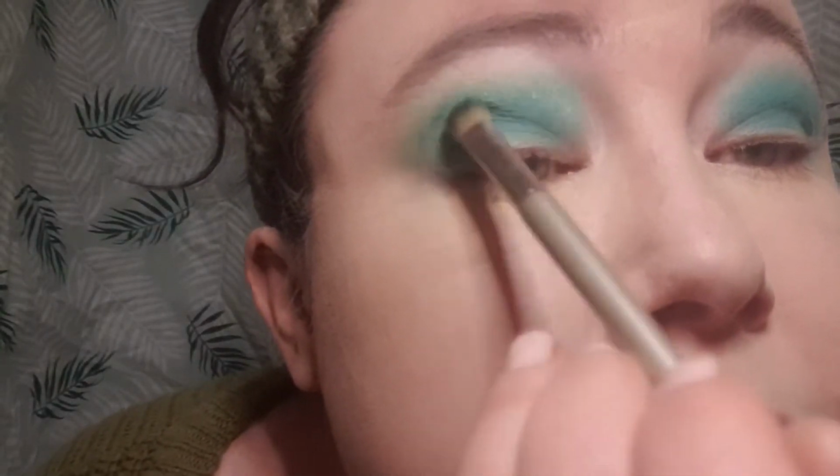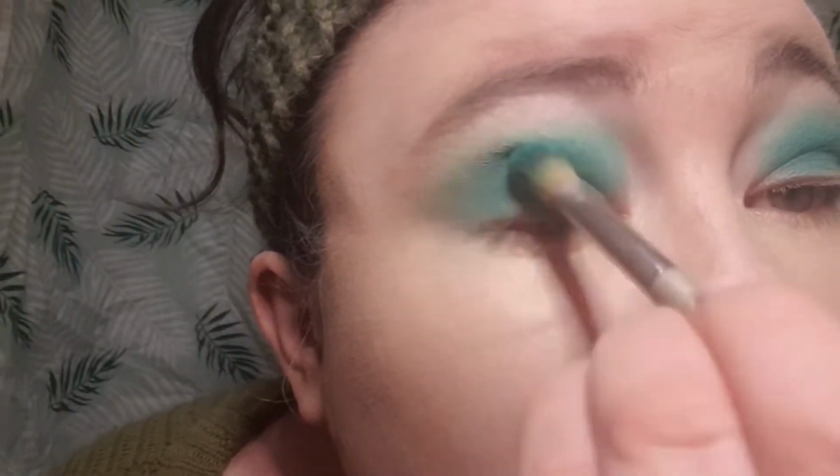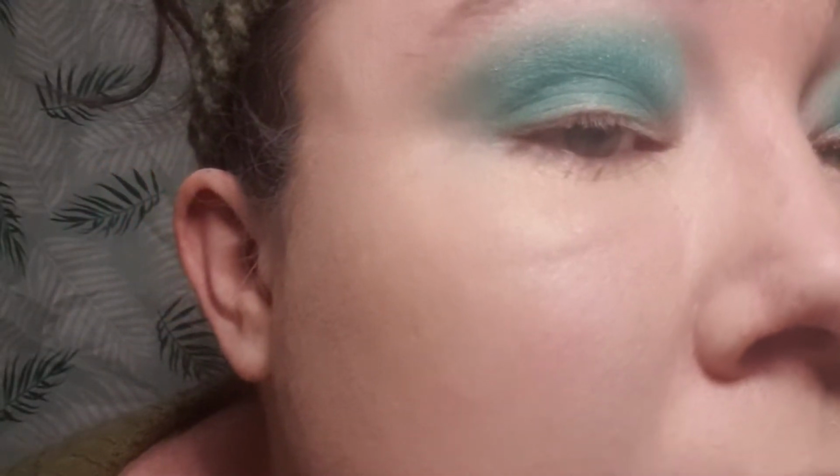Better. Just taking a little bit more of a mirror. Going back in with Josie. They're performing absolutely beautifully. I think that's looking pretty good. I'm going to take Charlie, which is a really pretty silver.